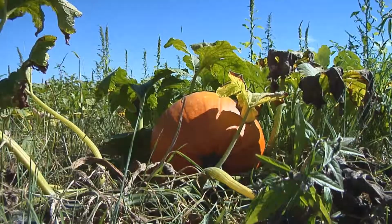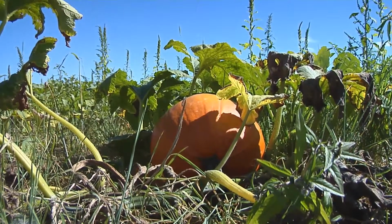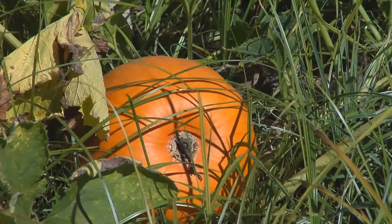Okay, it's been a rainy season, and we see this pumpkin patch has got a little bit of weeds in it. I guess that's just par for the course for a pumpkin patch, isn't it? Yeah, weeds were pretty hard to control this year. We do put down some herbicides, but with all the rain, most of them were washed away. We had a little bit of disease pressure this year also because of the rain.